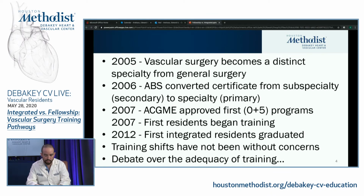The first approval of this training pathway was in 2007, and the first integrated vascular surgery residents started training in 2007. These first residents graduated in 2012. And one may say, why the incorporation or the birth of this integrated training pathway?